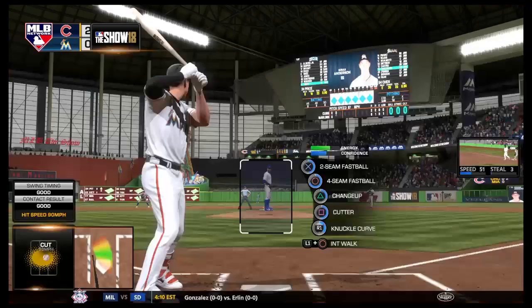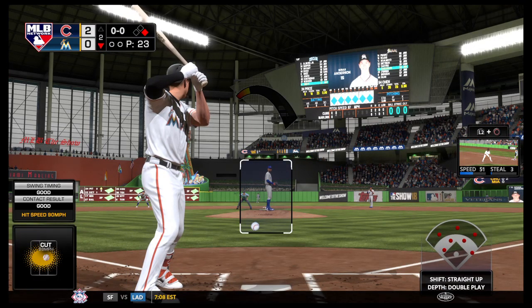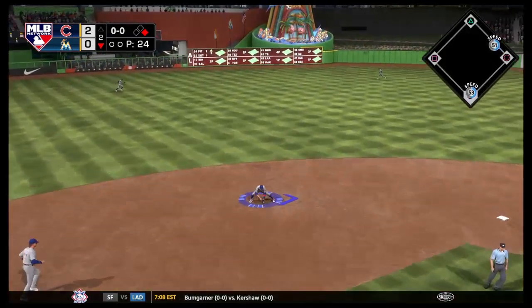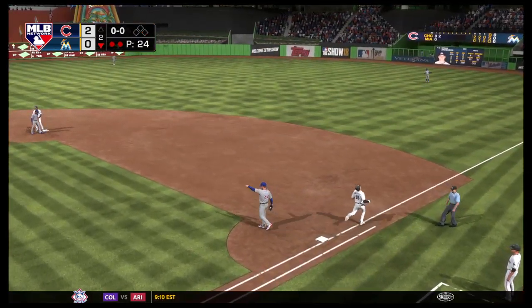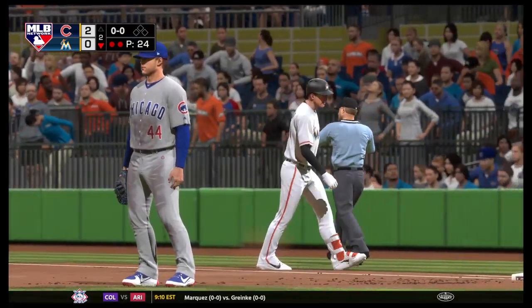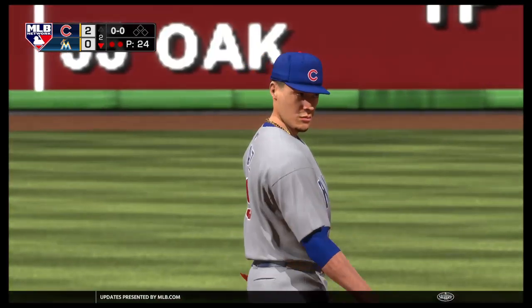Into the box, Brian Anderson. He swings and grounds it to short. The second for 1. On to Rizzo, and it's a double play. Doesn't come much easier than that. Taylor made 6-4-3 double play and an easy one to turn.